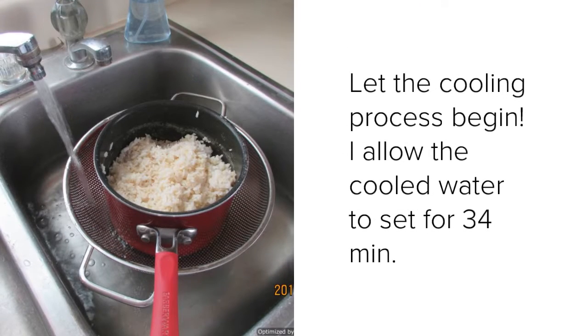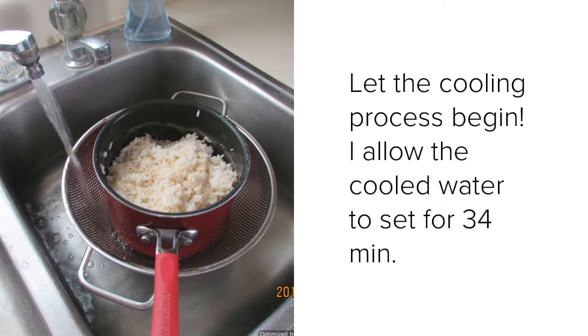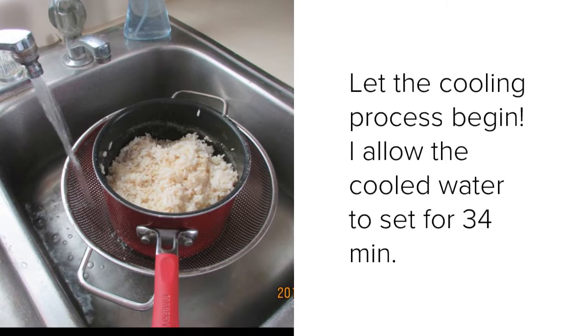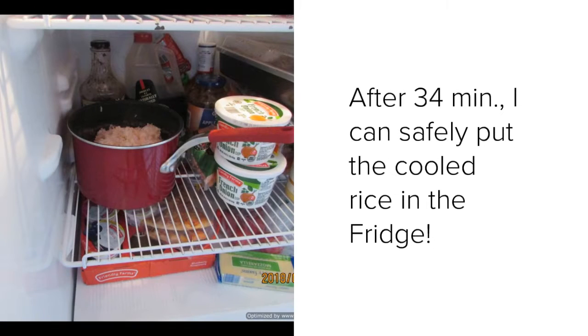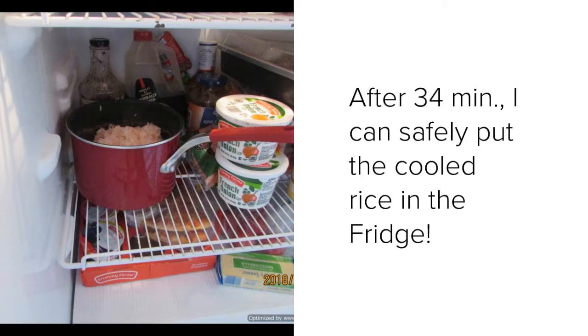I had to let the cooling process begin, so I allowed my rice to be in the cooled water and had it set for 34 minutes. After the 34-minute time frame, I can safely put my cooled rice into the fridge.